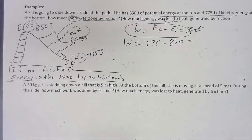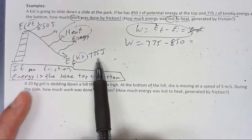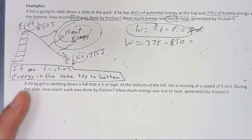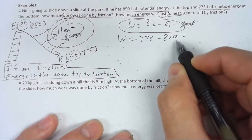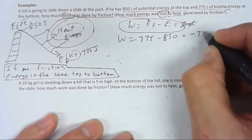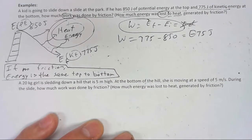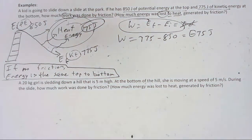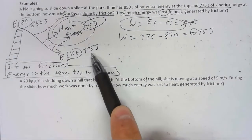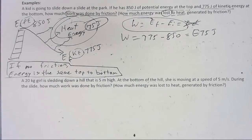In terms of money, you had 850 bucks. At the end of the day, you have $775. What happened? Well, you lost some. All we're doing is figuring out how much money was lost. 775 minus 850 gives us negative 75. Again, negative work means energy is removed. Friction is removing 75 joules of heat energy. Again, if there's no friction, this is 850 and this is 850. But because we do have friction, heat energy is being lost.